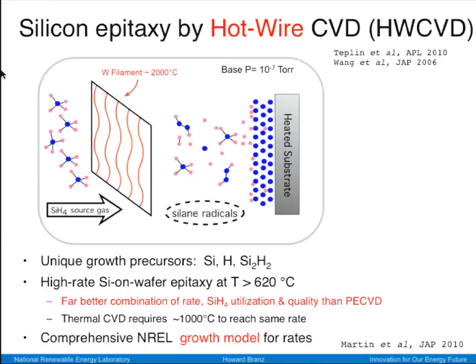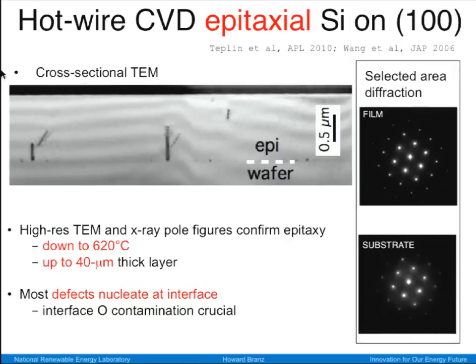And if you're interested in how this works, one good reference is this one by Martin et al. last year for a comprehensive growth model we've used to try to tune up the project. So these are some fairly early samples from our work showing the epi on wafer, selected area diffraction, the substrate and the film look the same. When you do high-res TEM, X-ray pole figures, we know this stuff is epitaxial.